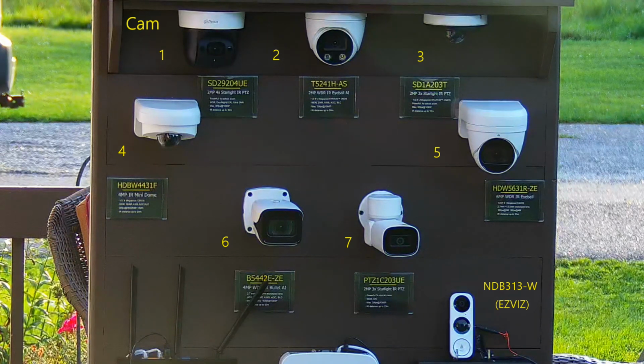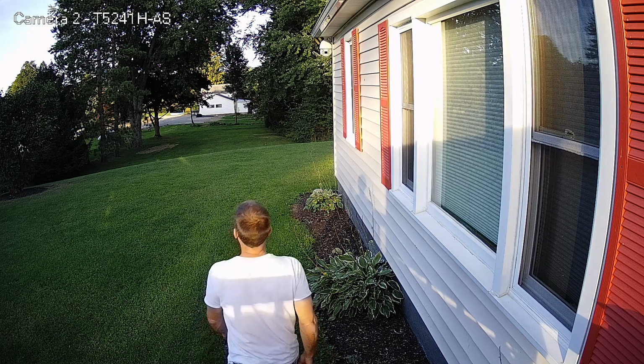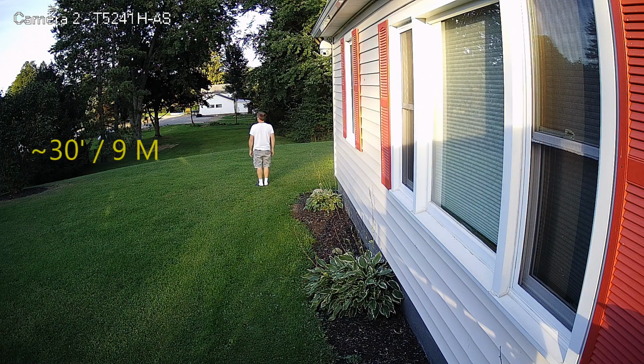I'm going to pace this out at 30 feet or 9 meters and then at 60 feet or 18 meters. It's just going to be a quick walk by to see what the cameras capture for image day and night. All the cameras are on the default settings, except when the infrared is on. If it has a smart IR, it was switched over to that.